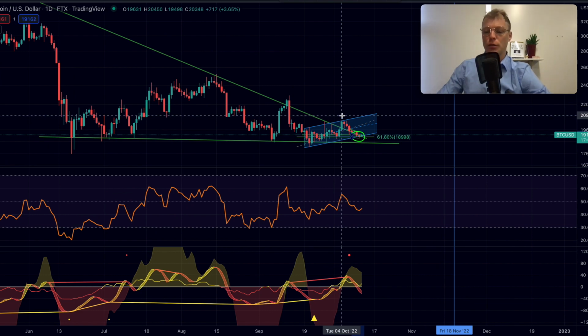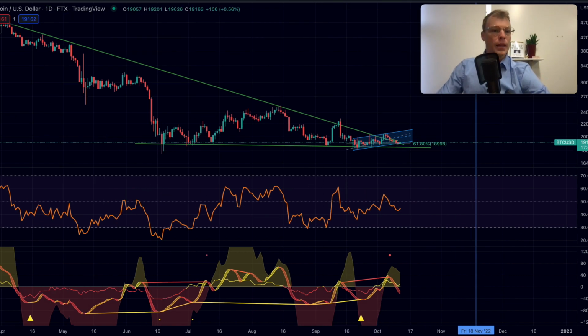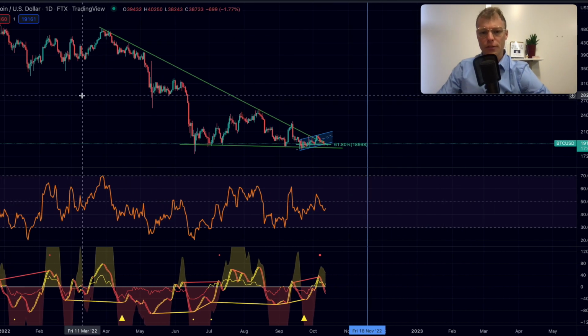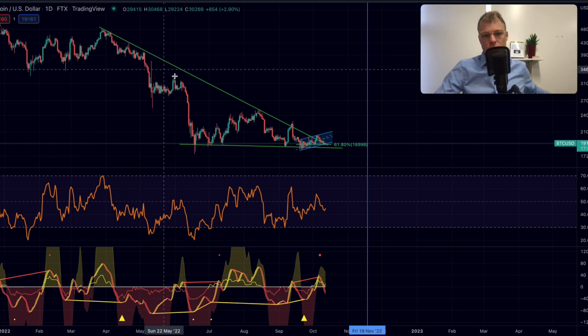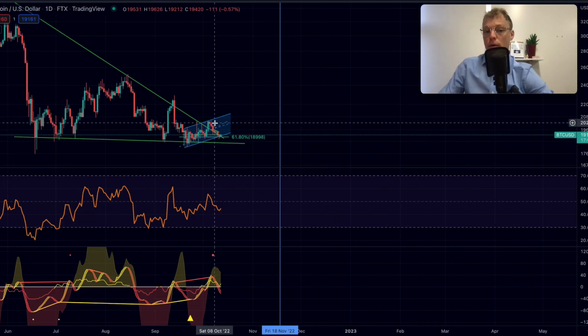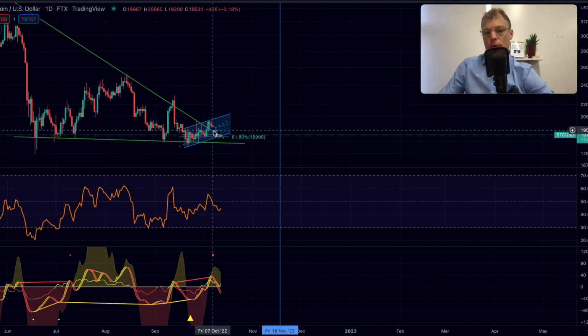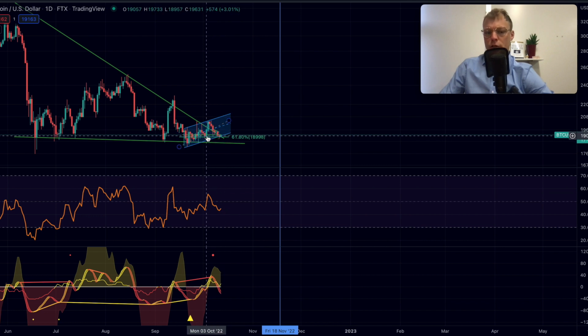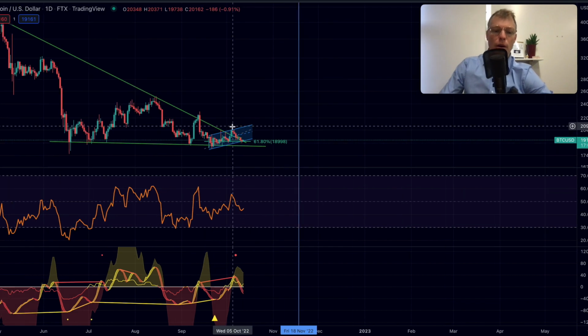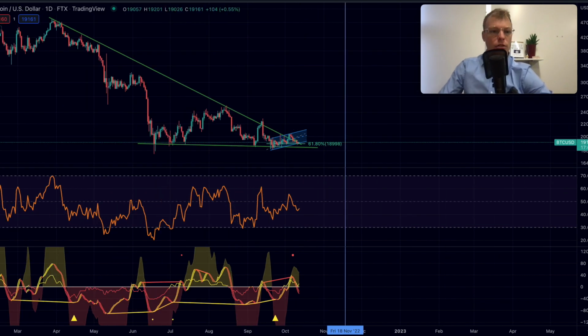I want to start off with Bitcoin on the daily time frame, and the daily time frame is actually looking quite interesting because we have a kind of descending triangle right here. We got a declining resistance, as you can see right here. We got a horizontal support, but it looks like we broke above the declining resistance, and right now we are just hovering over that support. In a bit I will show you exactly why these levels that we are testing right now are important, but first I want to have a look at the momentum indicators on the daily time frame.